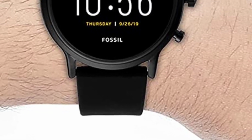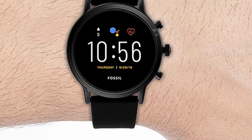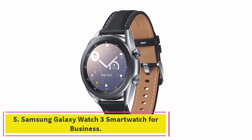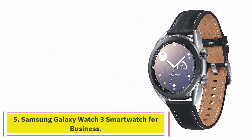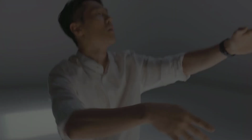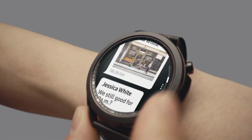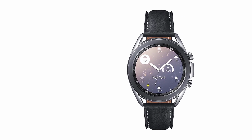Another option may be one of the best hybrid smartwatches. Number 5. Samsung Galaxy Watch 3 Smartwatch for Business. Arguably, depending on whether you're an Apple or Android user, either Samsung or Apple are going to come out on top as the best choice for a true business smartwatch. That being said, there are more Android users in the market than Apple, so by default, we're nominating the Samsung Galaxy Watch 3 as our top pick.